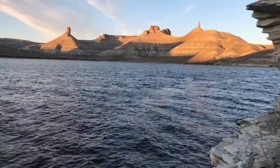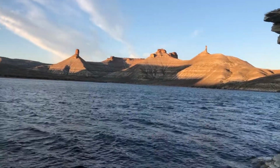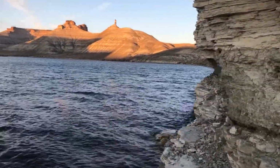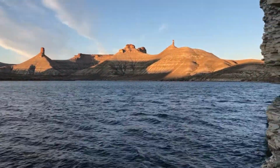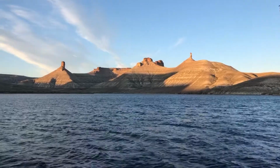I decided to come out off this cliff away from everyone else because I really wanted to get them above the water. So I'm just kind of going along this cliffside, but just look at that. I mean, that's just pure desert magic, isn't it?